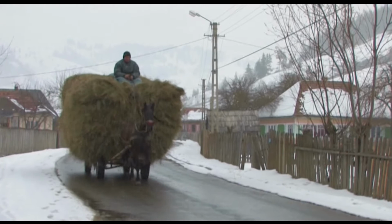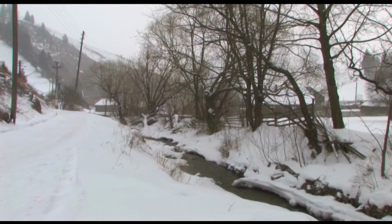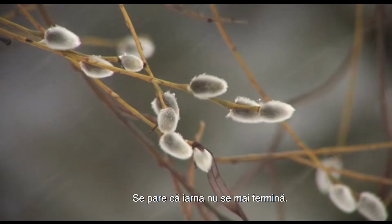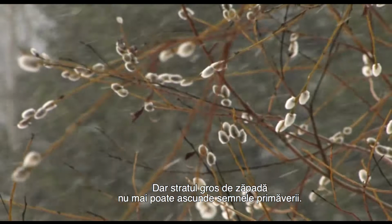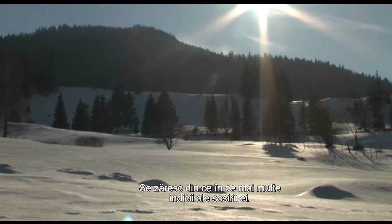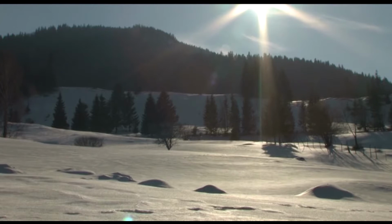It's the middle of March in the Eastern Carpathians of Transylvania. It seems that winter never wants to end. But the heavy snowfall can't hide the arrival of spring. There are many signs of it coming. The snow slowly melts, giving way to life.